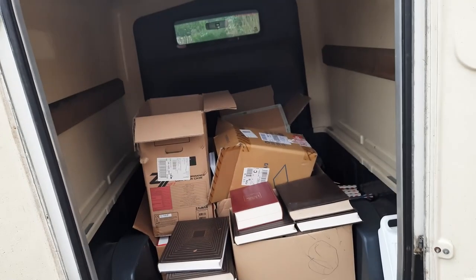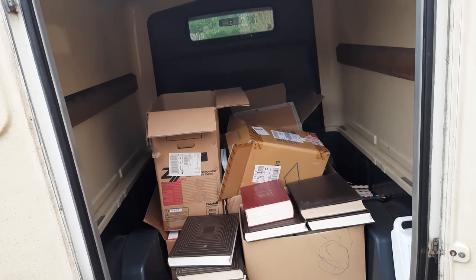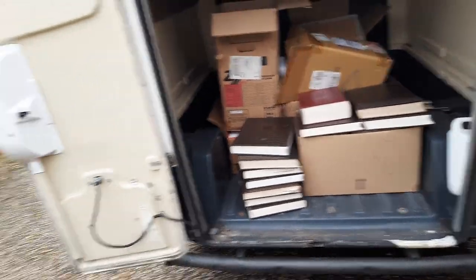I think we can agree that's quite heavy, all that, and nothing's fallen over. Mind you, we haven't travelled very far, have we?